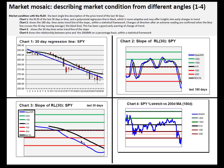You can see that in this time series the RL30 has gotten almost 3 sigma away from the long-term average and the zero line, and is now starting to turn, and in a couple days can cross its own 10-period moving average, and that is a confirmation of a potential turning point.